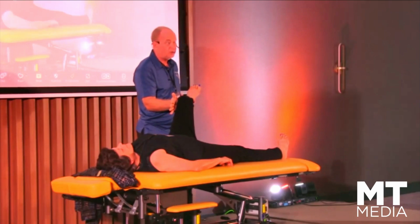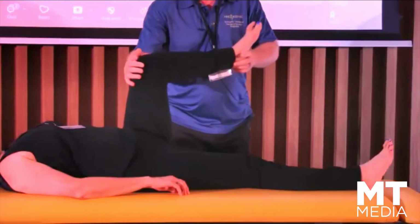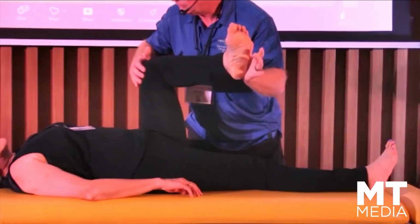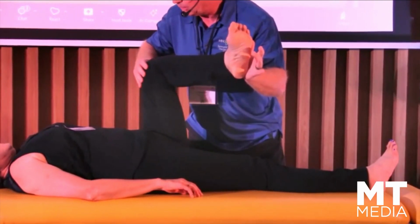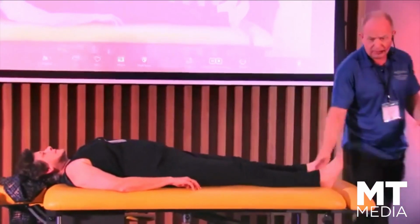Now, she has a lot more internal rotation here. So we also look at the joints. So this is actually in range, about 35, 40 degrees internal hip rotation. She's tight external here. This is tighter. Can you feel that as well? So there's a little bit of an imbalance. We go back to the right side.